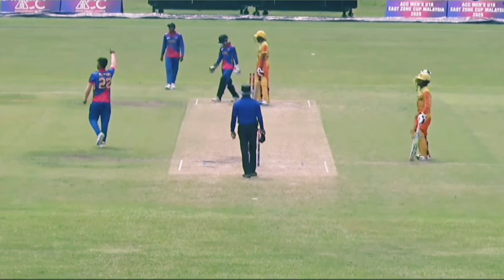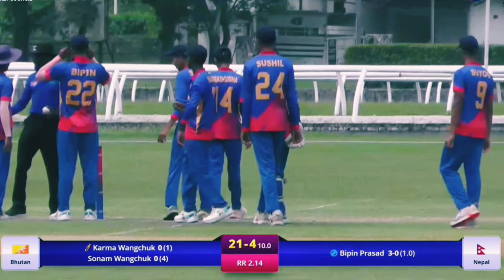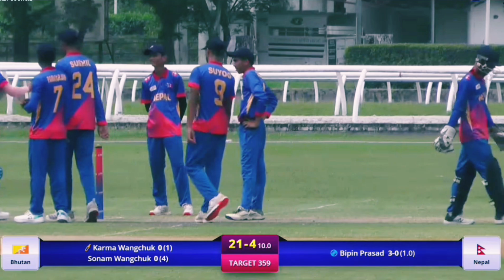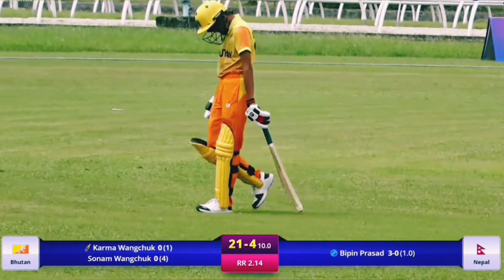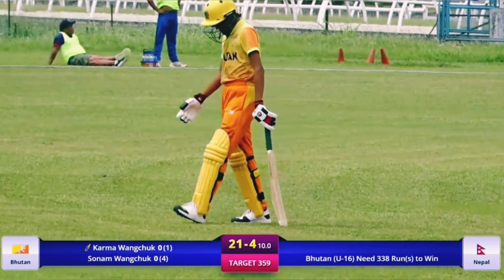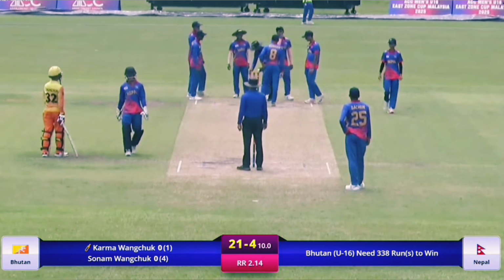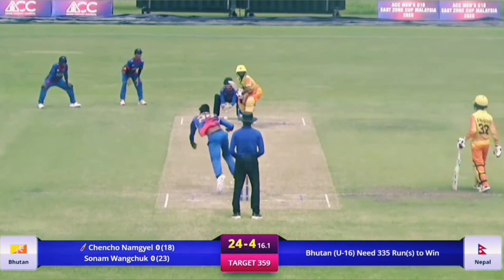Created that angle and absolutely no chance. He's in disbelief of what has happened. But young man, you have to go back. What a stuff. Bipin Prasad picked up three. Straight up, he's broken the partnership. And Bhutan find themselves in a big spot of bother. 10 overs completed, one with the loss. But now things are looking very difficult. 23 for Sonam, and they haven't scored anything yet.